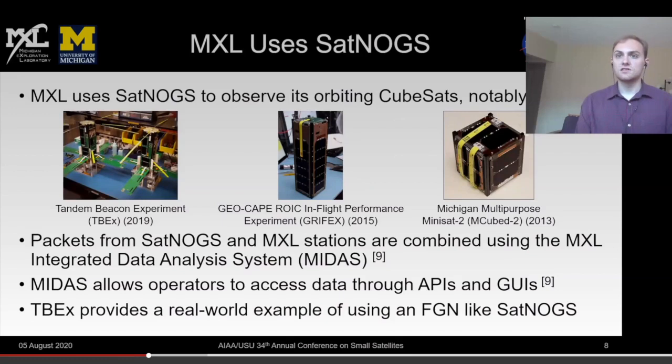Packets from SatNOGS and the MXL stations are combined using the MXL Integrated Data Analysis System, or MIDAS. This is an in-house database developed by one of our student researchers. MIDAS allows operators to access data through APIs and GUIs, which makes it easy on the operations teams to analyze their data.